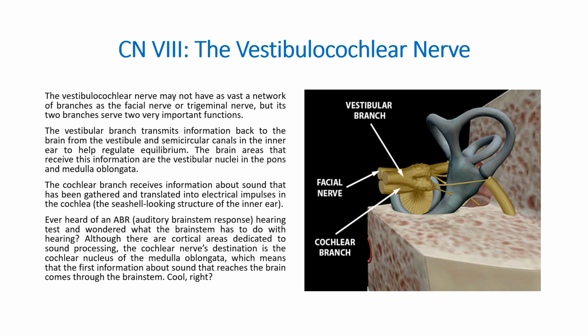Have you ever heard of the ABR, which is the auditory brainstem response, hearing test, and wondered what the brainstem has to do with hearing? Although there are cortical areas dedicated to sound processing, the cochlear nerve's destination is the cochlear nucleus of the medulla oblongata, which means that the first information about sound that reaches the brain comes through the brain stem. This is cool, isn't it?